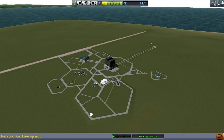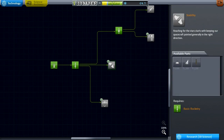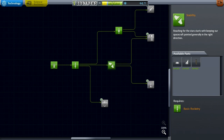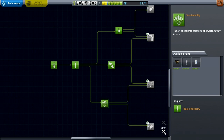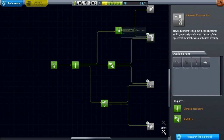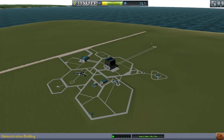So first I'm going to go into research and development and see whether I can buy anything with the 64.7 science that I earned last launch. I guess I'm going to get stability because some of these parts are aesthetically pleasing and they're also kind of good at making your rockets work well. Then there are things along the lines of survivability, which I suppose we can get because it's cheap and such. And then I don't know if I have enough science to get any of these other higher level things, so I guess that we are just going to have to build our next rocket based on that.